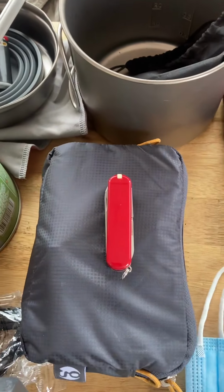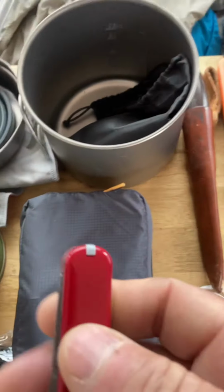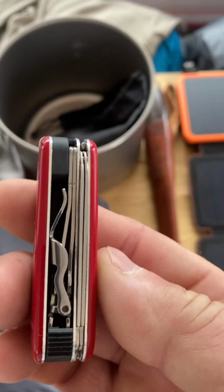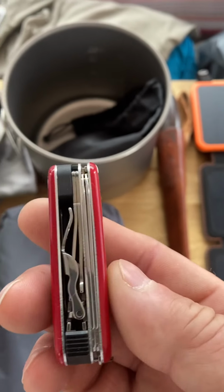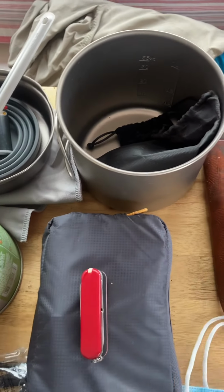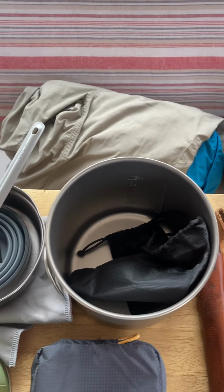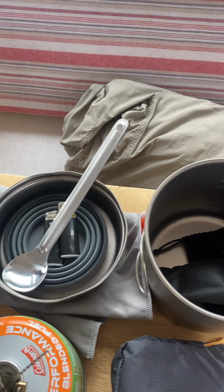This is my first aid kit. This is also my first aid Swiss Army knife. It's got scissors, and it's got fingernail clippers for toe and finger hygiene. I think that's kind of important. My cook pot, I was going to go with a small one, but I ended up going with a bigger one. We'll see how that works out.